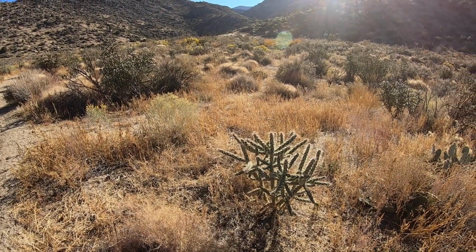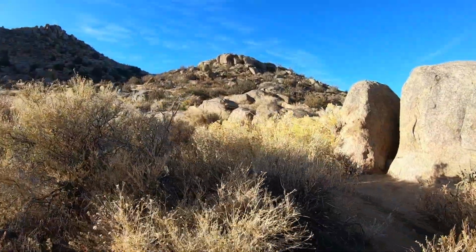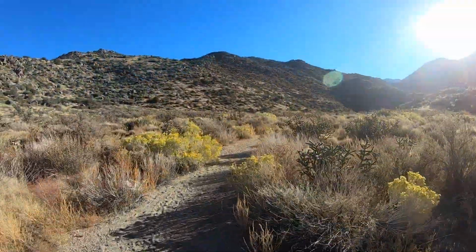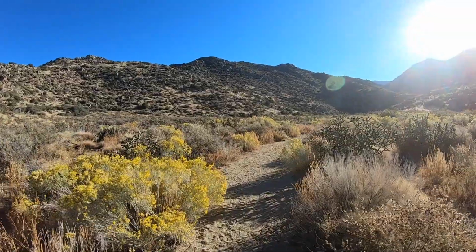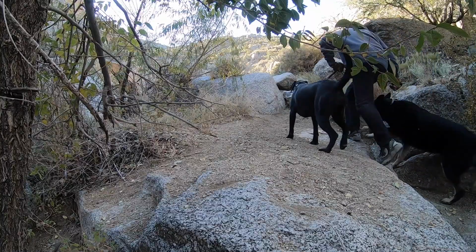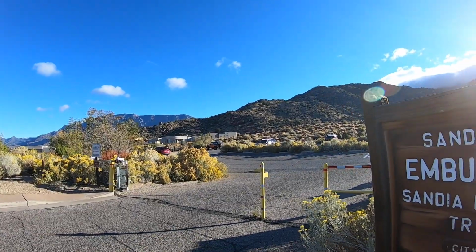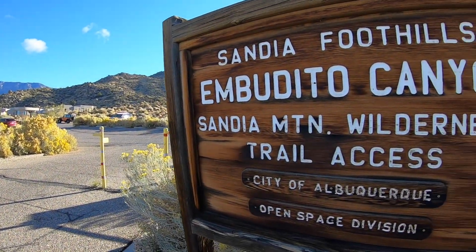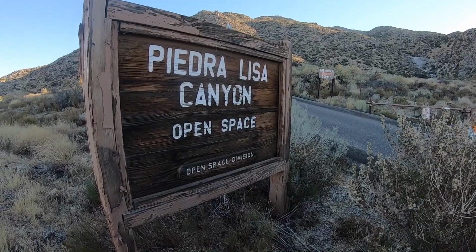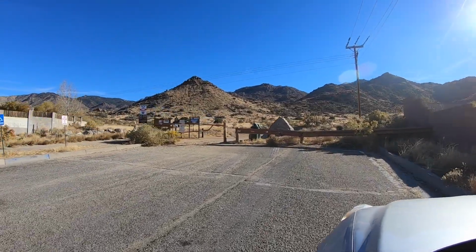South of Elena Gallegos is the foothills open space. This more than 2,600 acre space of rugged, steep sloped hills and gravelly drainages is great for hikers, bikers, and horse riding. There are different trailheads that can be accessed through here. Embudo Trail in the Glenwood Hills neighborhood. Piedralisa at the end of Candelaria. Copper Trailhead at the east end of Copper.